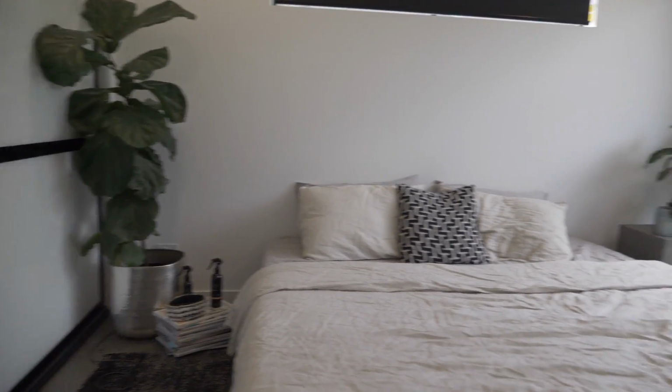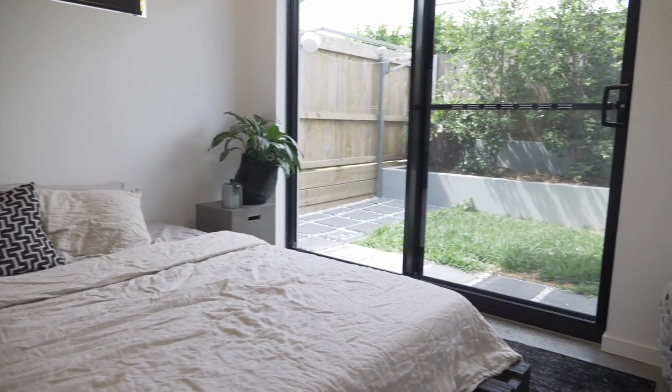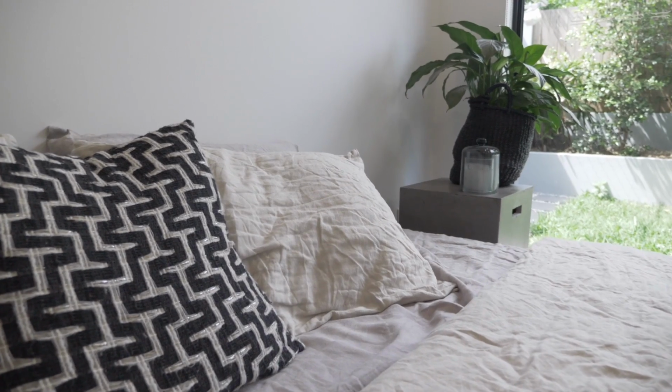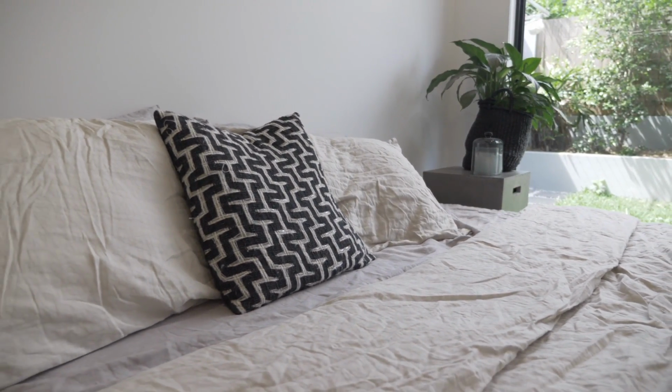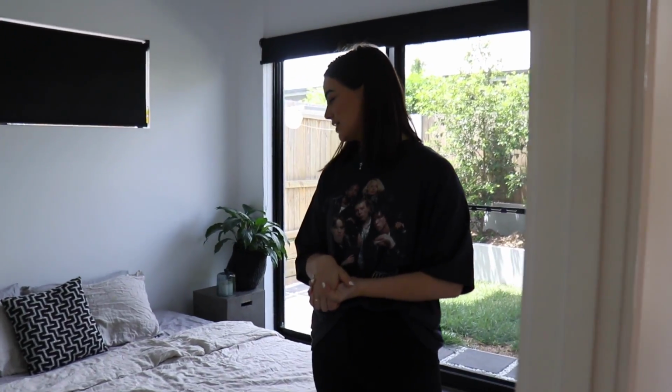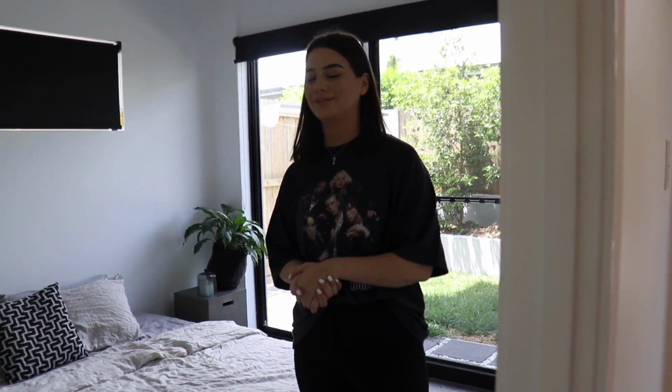And then you come through to the next room, which is our spare room for, you know, friends and family that want to stay over, but we don't really have any friends. So no one really stays in here. It's just kind of there, I guess, for display.